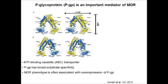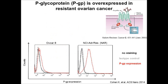We wanted to understand basically if we can bypass the PGP that is happening in those cancers. So we work with 2 cell lines. One is OVCAR-8 and one is NCI-ADR, which is the parental version of this. It's also called NAR, which is highly resistant to doxorubicin. This is the expression by flow cytometry of the PGP, and it's actually effluxed up.